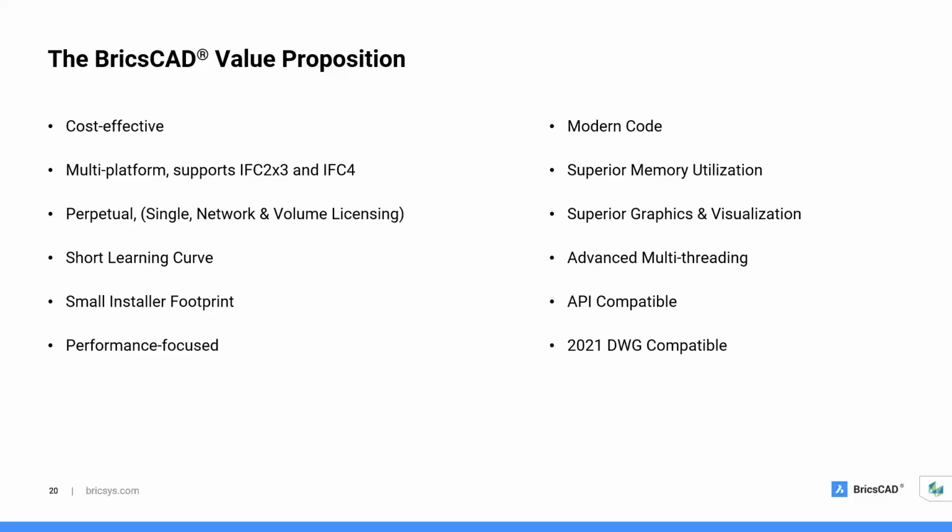So basically, this is just to summarize the value proposition of BricsCAD. It's very cost effective. We did talk about cost today, but if you do a bit of research or if you want to ask some questions regarding that, that's also fine. And you will find that it's very cost effective. It's multi-platform.